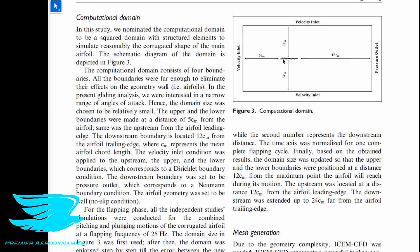Whereas with these authors, they had the wing constantly at 0-degree angle of attack and then they moved it dynamically with the same effective 0-degree angle of attack throughout the entire phase. So the straight inlet is fine.